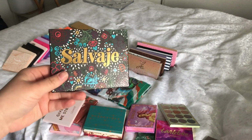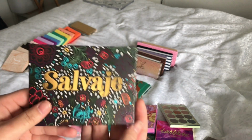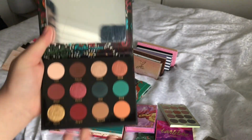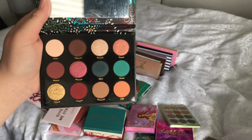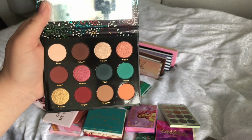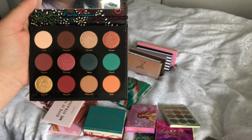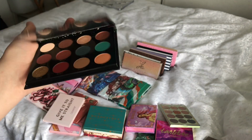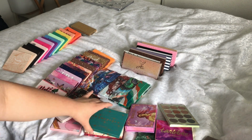This one, I don't want to say it because I don't speak Spanish and I'm not trying to butcher the name. So yeah, this palette is a collab with Becky G. I love the colors in here. Again, I'm a sucker for a good neutral with a pop of blue or green. I don't know, it always gets me. It's just so pretty to my eye and I actually want to use it. And that's why I also have this palette.